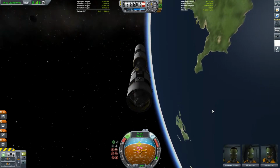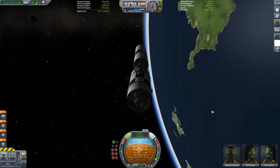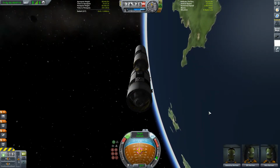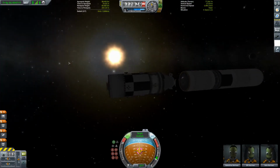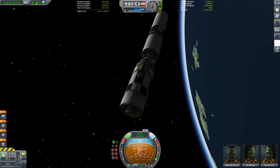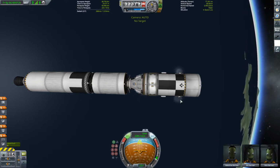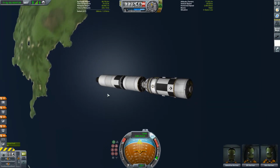We are coming in. Let's have a look at that. I think we're still coming in quite nicely. But the problem is now you have to get it pretty exact, otherwise the magnets will take over, trying to bring you in for a dock. Oh, perfect. Let's turn off those RCS thrusters because those are going to get annoying.